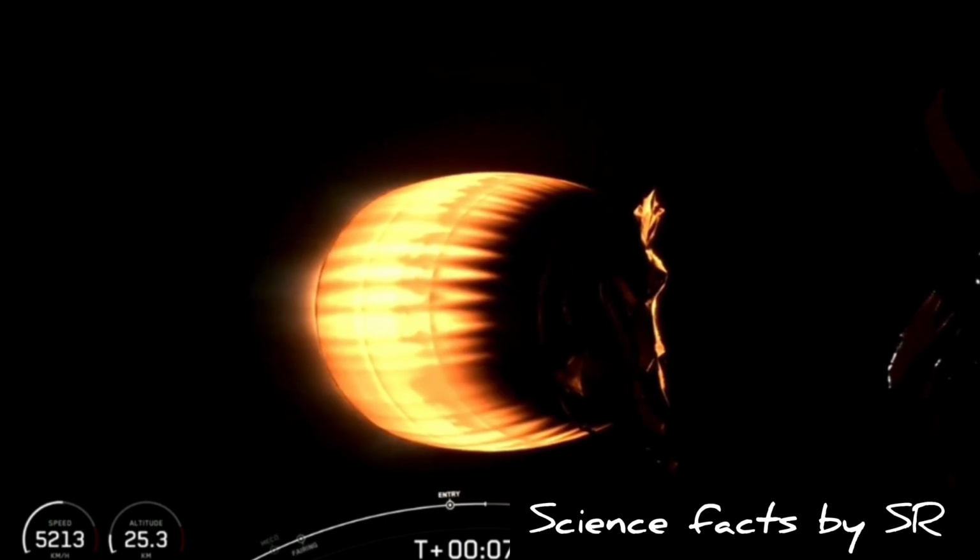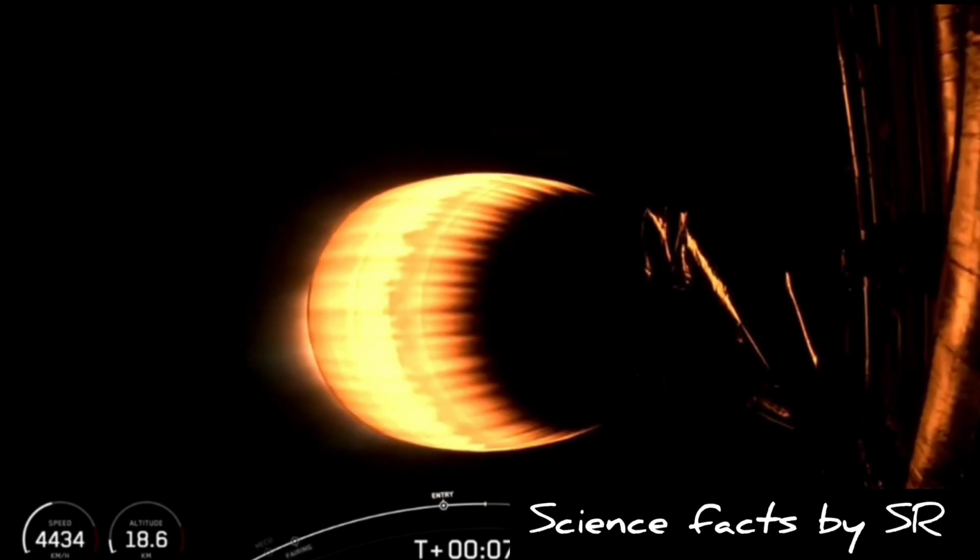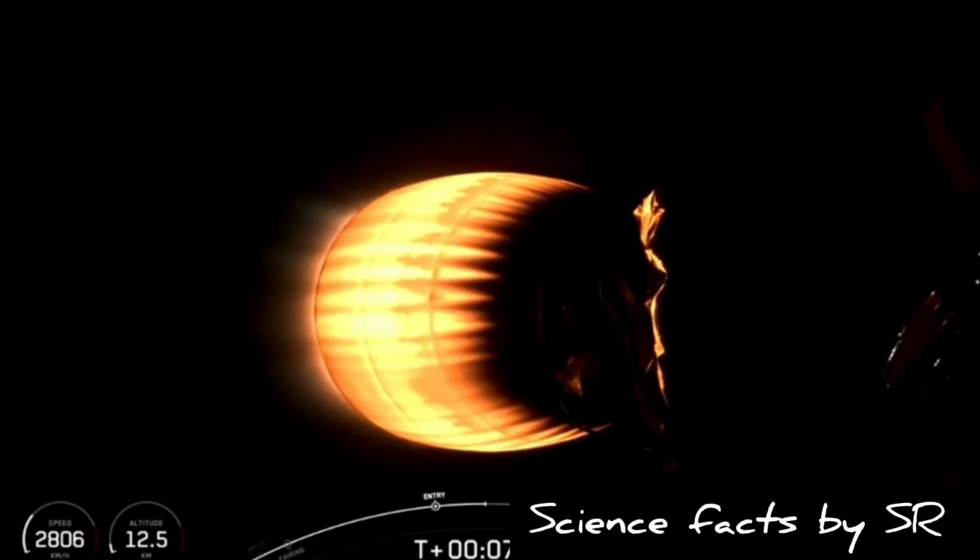Stage 1 FTS has safed. Everything continues to look good for both the first and second stage. If you've been following along with that altitude there on the left-hand side of your screen for stage 1, it actually kept increasing in altitude until about 4.5 minutes, T plus 4.5 minutes.